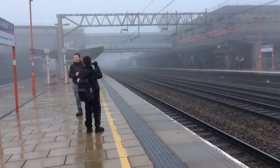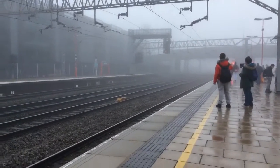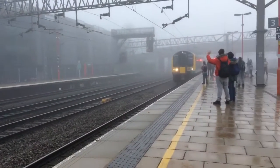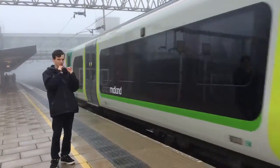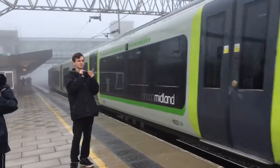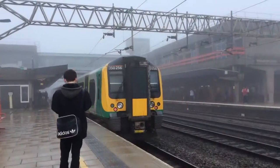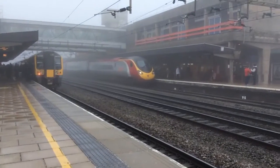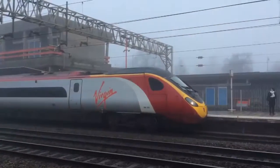Now about to arrive at platform 3 at Stafford will be your 11:42 London Northwestern service from London Euston to Crewe, 350-256, to Crewe. Now pulling into platform number 1 at Stafford will be your 11:42 Avanti West Coast train service from Liverpool Lime Street to London Euston.